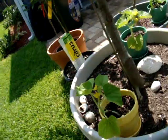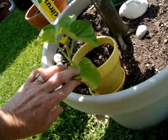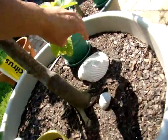And I have some little cantaloupes growing here, and they've got blooms on them actually already. Something seems to be eating this leaf though.